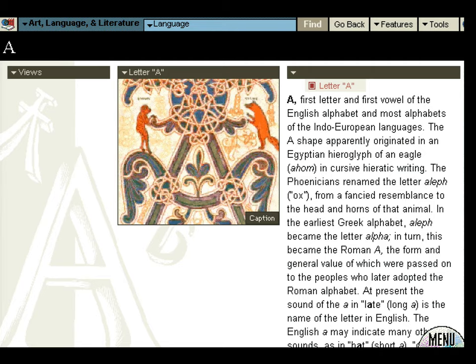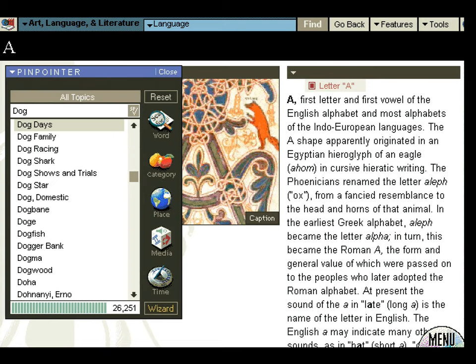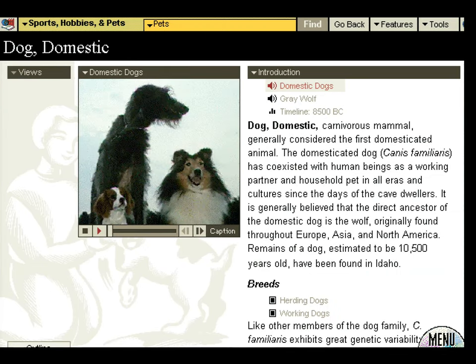The pinpointer helps you find articles quickly. You can find an article just by clicking Find to open the pinpointer and typing in a word like dog. Then choose the article you want. The pinpointer can also help you research a topic like music in Russia.